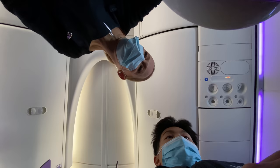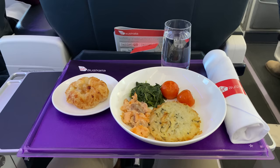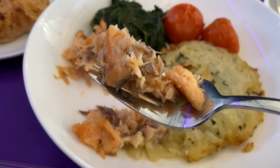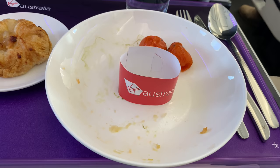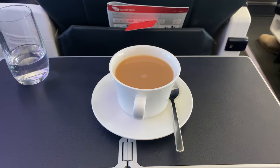So breakfast today, you've got two options. The first one being the turkey sandwich, and I opted for the salmon with potato, spinach and cherry tomatoes. It tastes really good for a home meal, but being in business class or in any restaurant, I don't think this is amazing. After the meal service, I got a white tea.